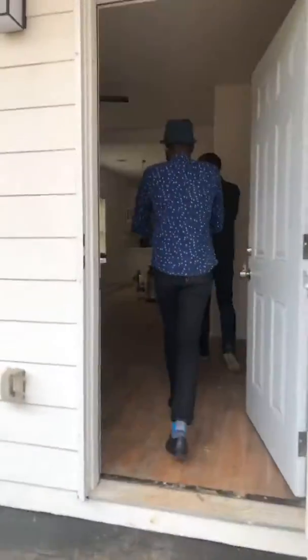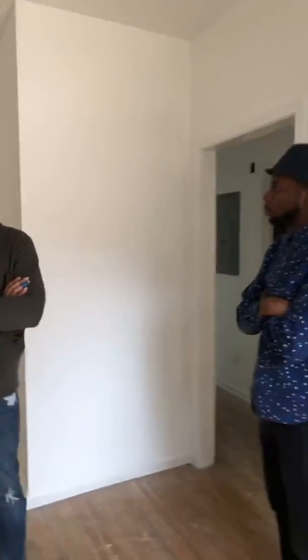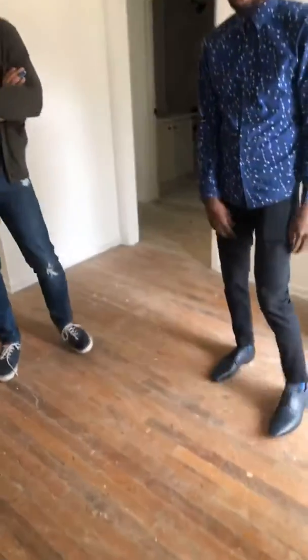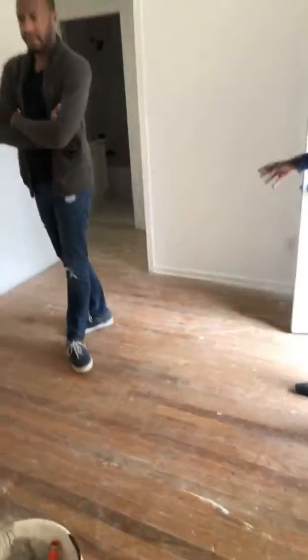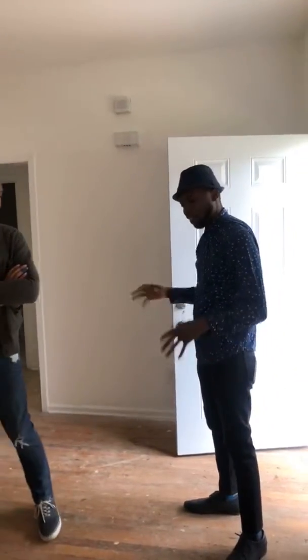Pretty big living room. So, what's the square footage of the house? This is a 2,000 square foot house. Okay. Again, we're gonna refinish the floors. We're going with a darker color. The punch list is what really kills you, because we have a bunch of stuff that we really got to tighten up to get it where it needs to be.